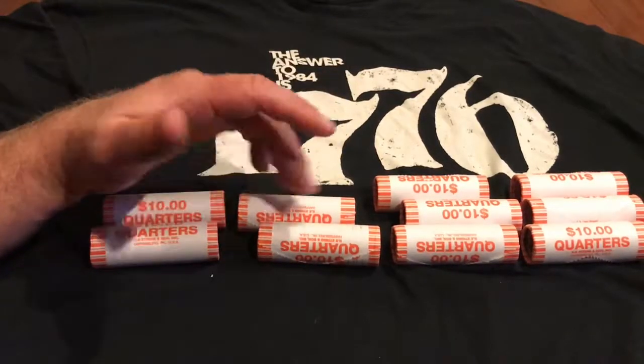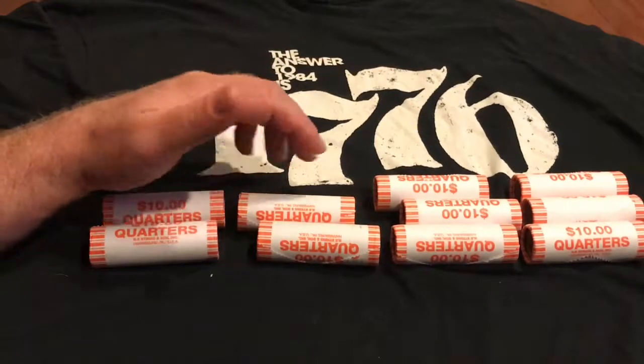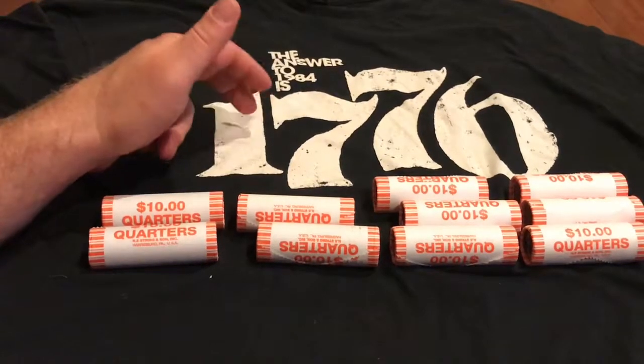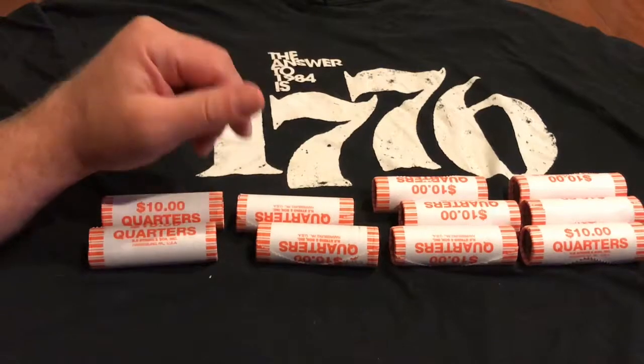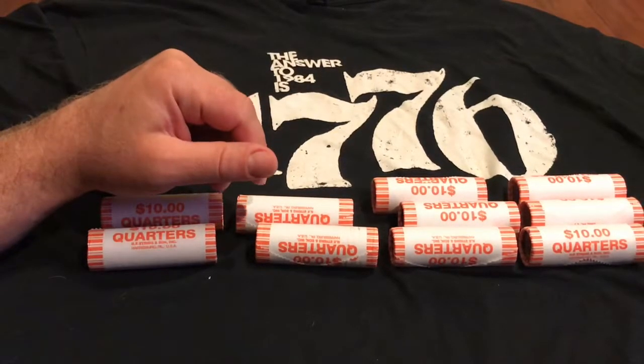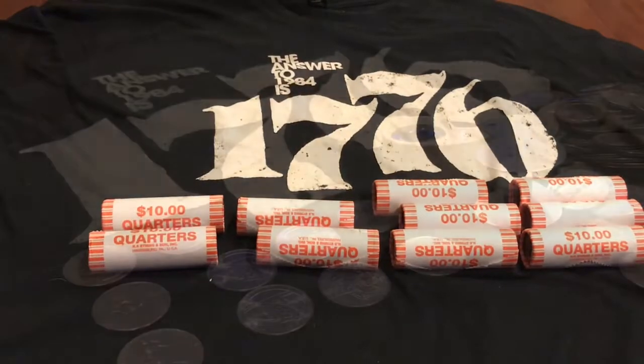A couple rolls of nickels. We're probably gonna be doing just small coin roll hunts here and there. When I go and pick up, probably next week, I'm gonna pick up another box of halves. We'll go through that. But for now, let's just go into this $100 in quarters, and let's see what we can find. All right, we'll see you in a little bit, guys.